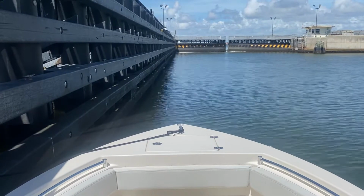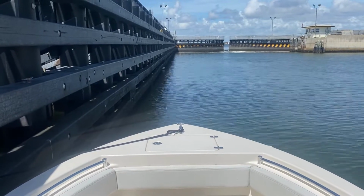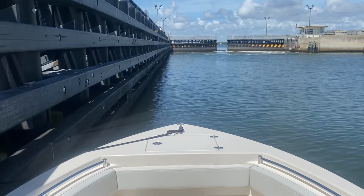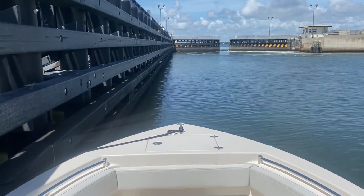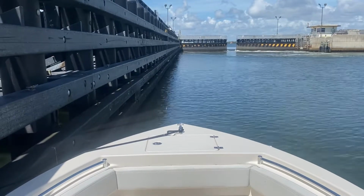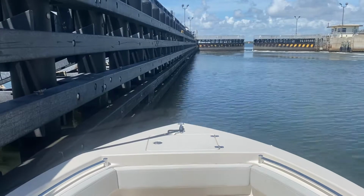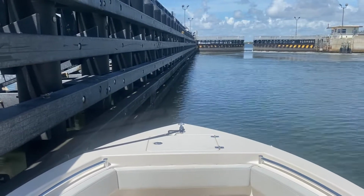Here we see water pouring in through the lock doors, indicating a change in water level. Typically, the change in water level will be no more than an 18-inch rise or drop, depending on going from high to low tide on the ocean side. However, this number can expand to 2 to 3 feet during the king tides in the spring and fall.